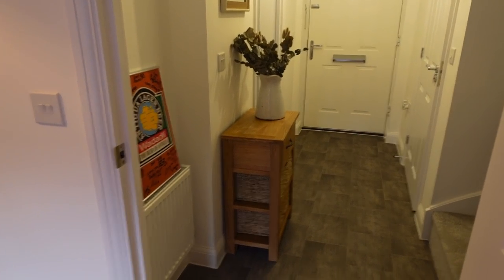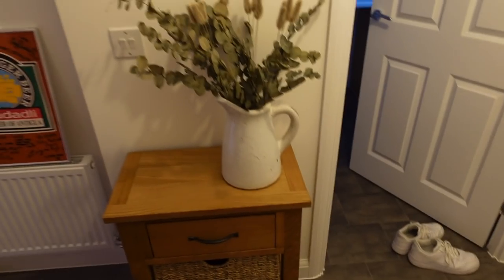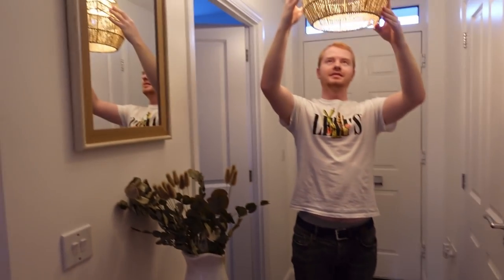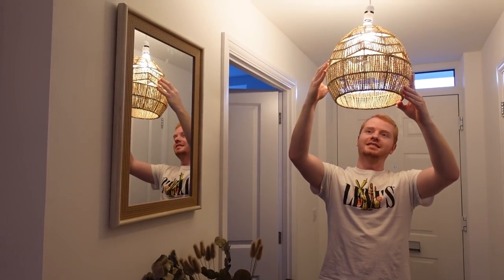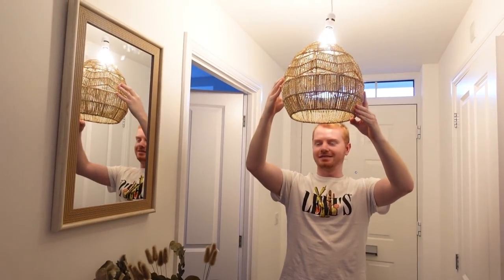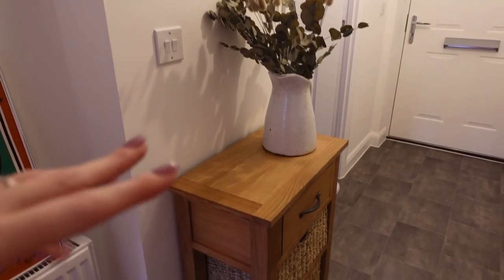And then out here, so happy with this bit. So we can get the idea, just have to pretend. Like, so this is this area. As you can see, George is holding up the lampshade, but we're missing the thing to hold it together. So that will be there, and then that will go really nicely with this area here.